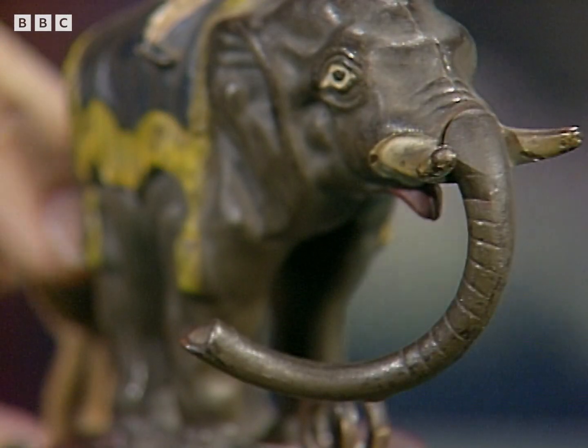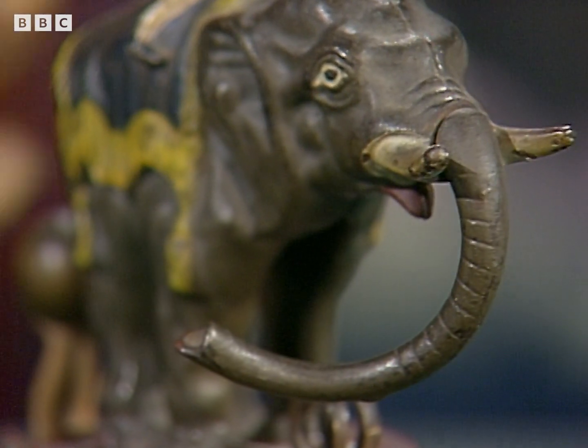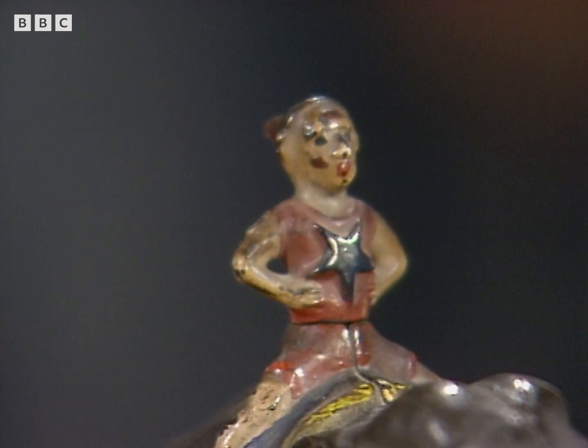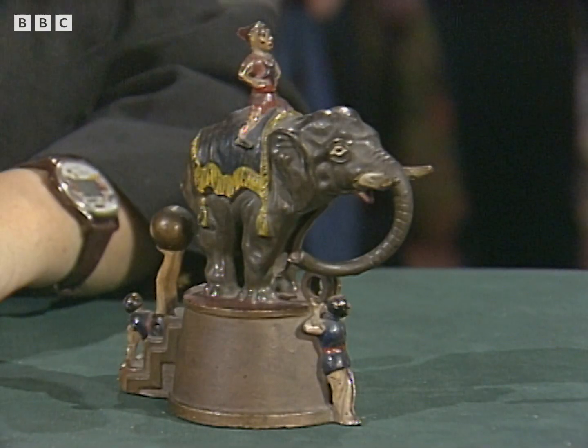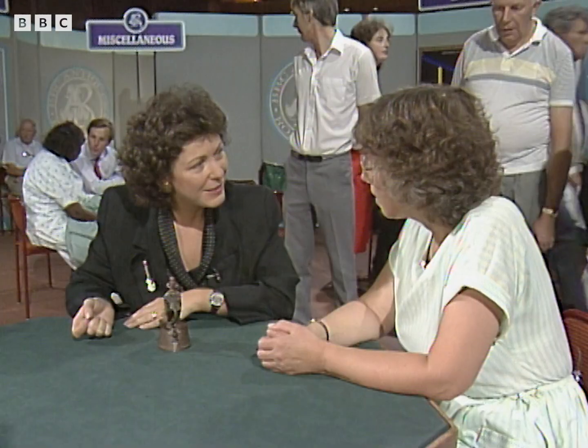Yes. Well, the other nice thing is this action. You know, the trunk swings and the chap on the top turns round. It's a lovely action. There are a lot of collectors of these kind of money boxes, and when you look at the quality of the casting and the absolutely delightful action, you can understand why they are so popular with collectors.